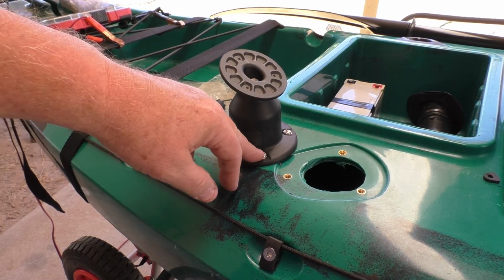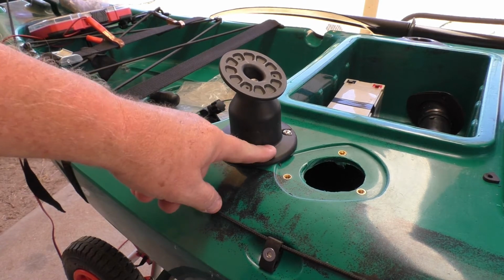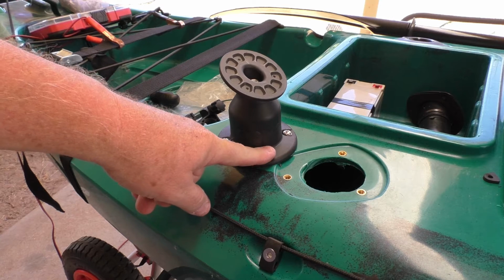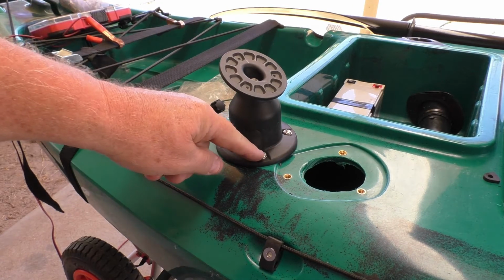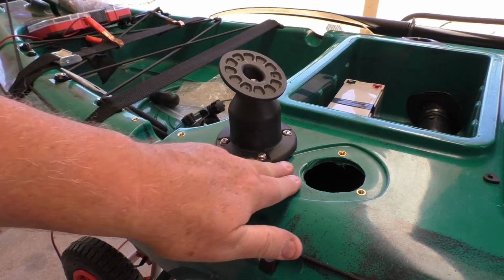We'll go after it with a magnet eventually, if it's a ferrous nut, it may not be, I'm not sure. But I did get a second one on there, but this is at a slight angle. It may be just to do with the angle of the plastic underneath here.